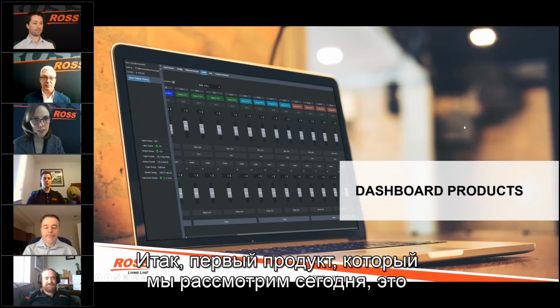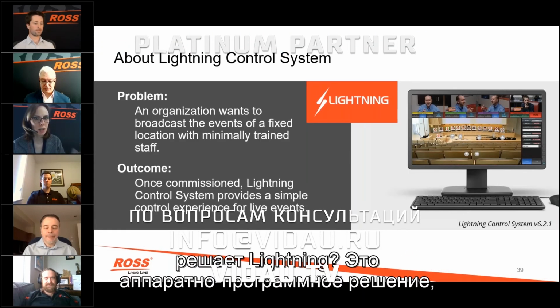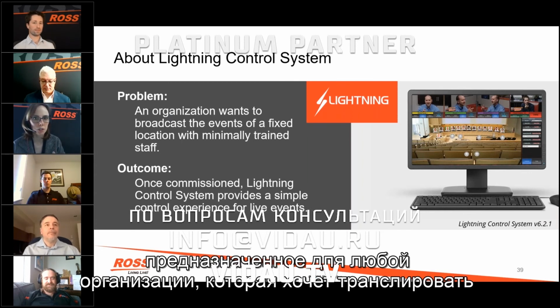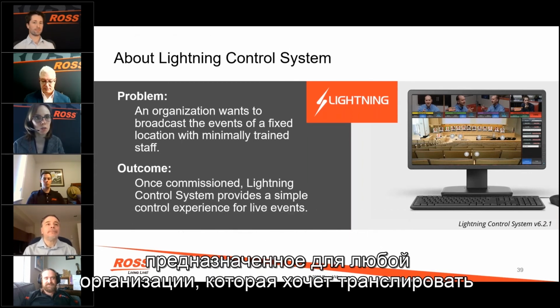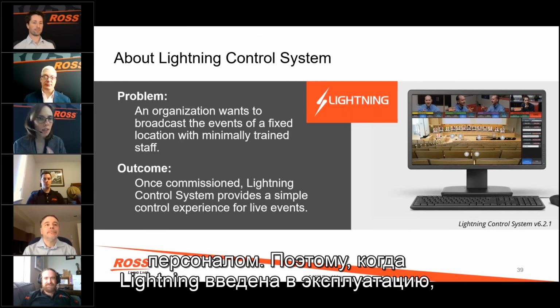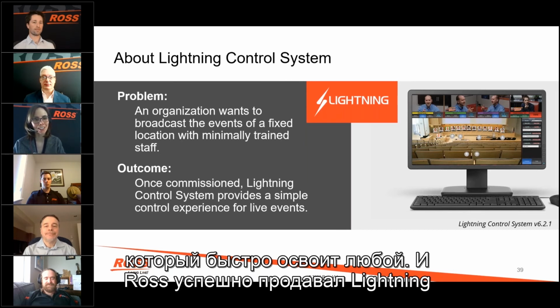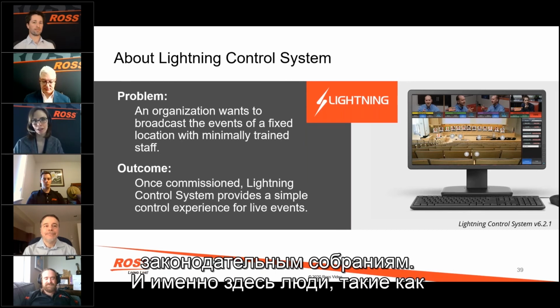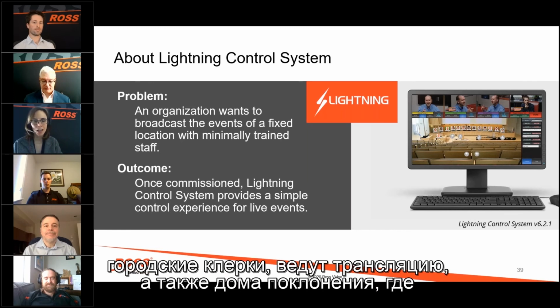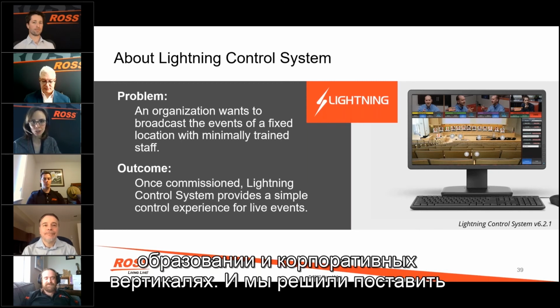So the first product that we'll look at today is Lightning. And what is the problem that Lightning solves? It's a hardware software combination solution tailored for any organization who wants to broadcast formal events like meetings with minimally trained staff. So once Lightning is commissioned, it provides a single simple control interface that's quick for anyone to learn. And Ross has been successful selling Lightning to legislative assemblies, where people like city clerks are running the broadcast, and also houses of worship where volunteers are running the broadcast. It also has application in education and corporate verticals.